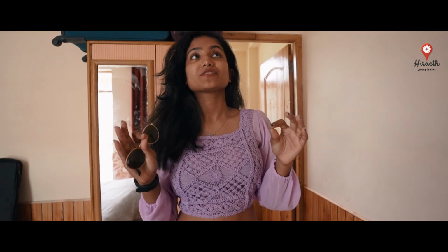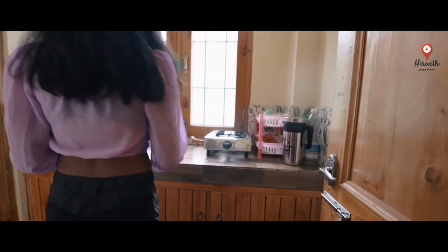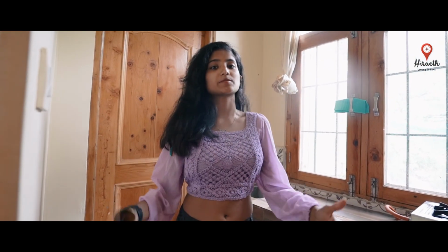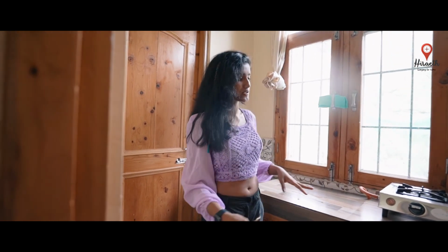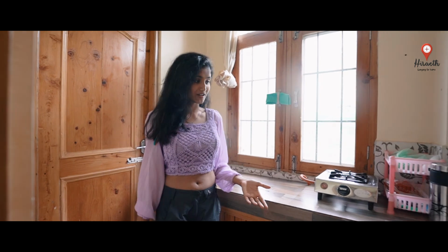One very interesting thing about the rooms over here is that you get an attached kitchen with your room, which is going to be super helpful when you're staying for longer, because it's not possible every day to just eat outside or purchase food. It's going to increase your expenses a lot. So over here, as you can see, you have all of the amenities. You just need to get your stuff and cook whatever you want.